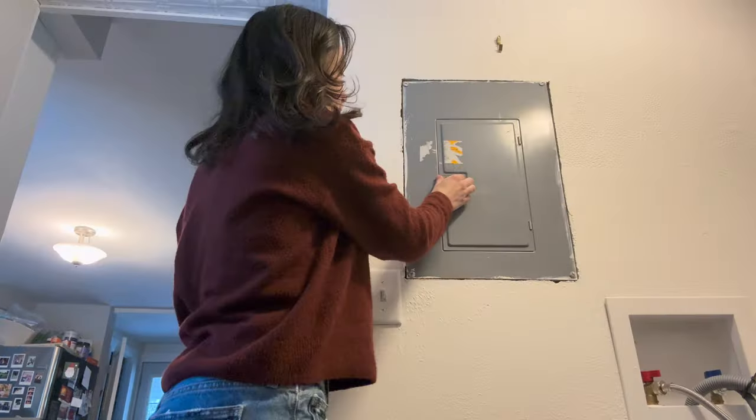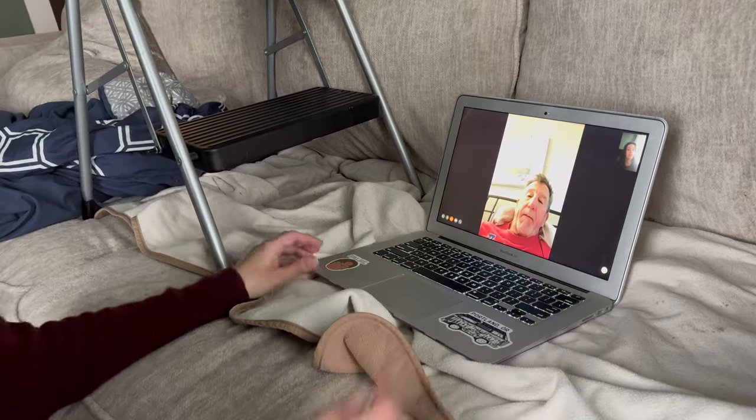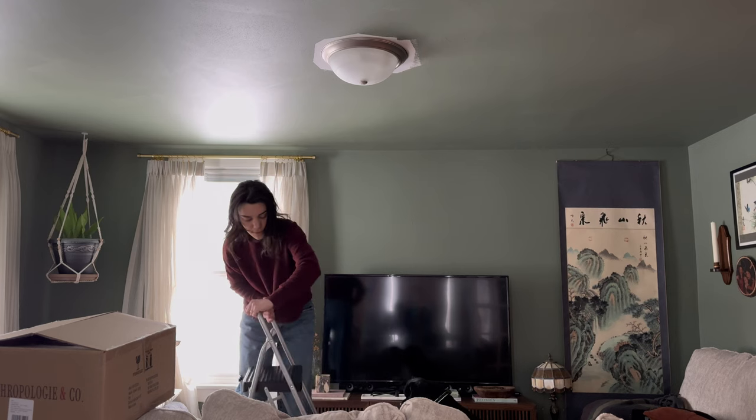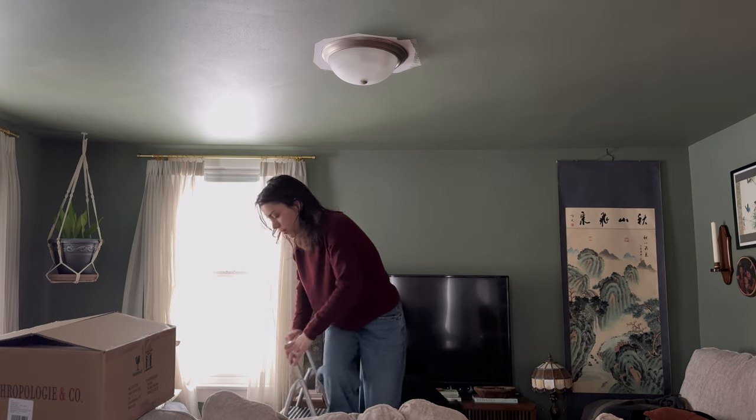To change the light, the first thing we need to do is turn off the breaker. And this is the most important step, because you don't want to get shocked. Living room's crossed off. Where's living room? I'm going to call my dad on the computer so he can help me. Hello. Hello. I'm ready to help. I know this is not very safe, but I couldn't reach it. I'm just stepping on the first one here.